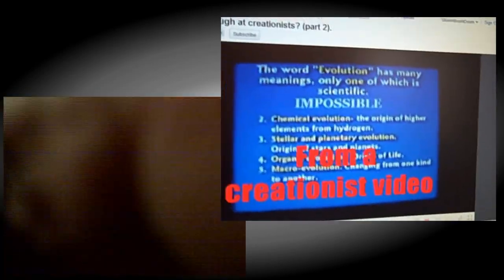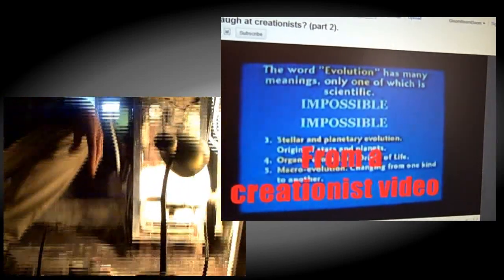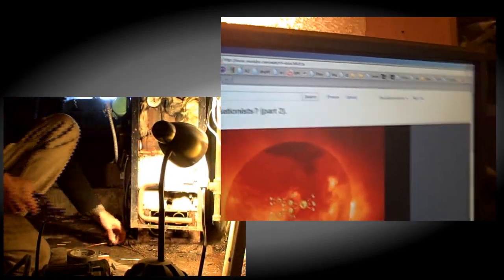Let's talk about chemical evolution. In laboratory science, it is proven that hydrogen cannot turn into another element. So, we already know that chemical evolution is impossible. Actually, the sun is powered by hydrogen being converted.